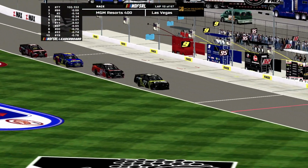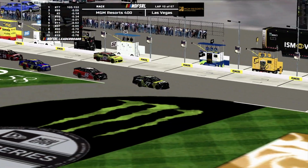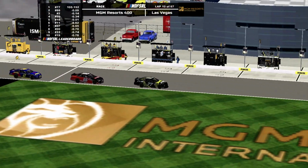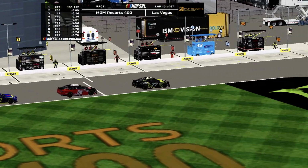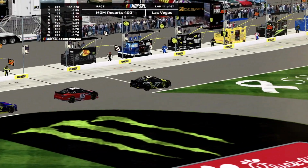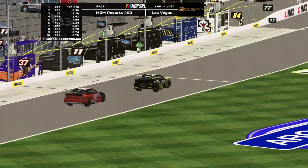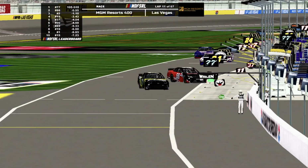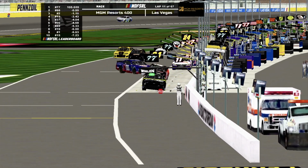What an interesting call. Remember that 77 stayed out on that first caution. You think he knew that it was going to be a little bit of a wreck fest there, and nice strategy right there. And I'll tell you what, you notice that the 66 really helped that 34 out. I guarantee that 34 has got to be thanking the 66 right now. 2 cautions early on here at Las Vegas. Usually you want to see 2 cautions early on like we've seen in seasons prior.